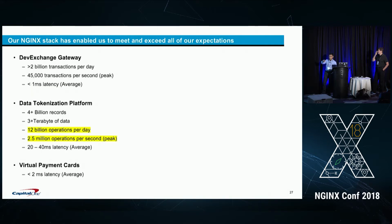So three products with the prototype we had started. Dev Exchange Gateway now processes 2 billion plus requests per day, peaking at 45,000 per second. And again, these are the observed numbers. The scaling is, I would say, infinite with the number of nodes we can spin up in the cloud. There's no bottleneck.